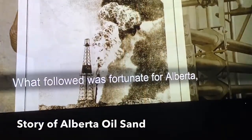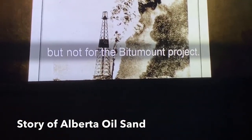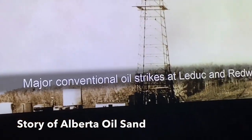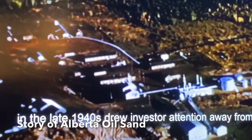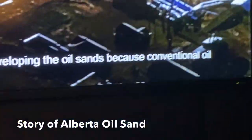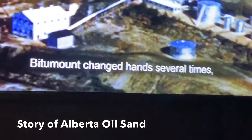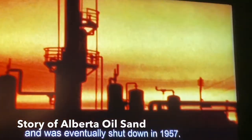What followed was fortunate for Alberta, but not for the Bitumen project. Major conventional oil strikes at Leduc and Redwater in the late 1940s drew investor attention away from developing the oil sands because conventional oil was so much cheaper to produce. Bitumen changed hands several times and was eventually shut down in 1957.